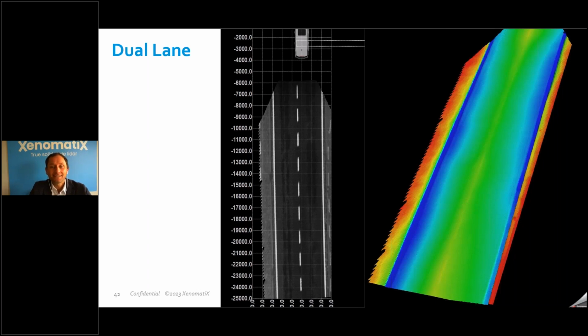So the dual lane has a resolution down to 10 millimeters in both directions, whereas the single lane has a resolution down to 5 millimeters in both longitudinal and lateral direction.